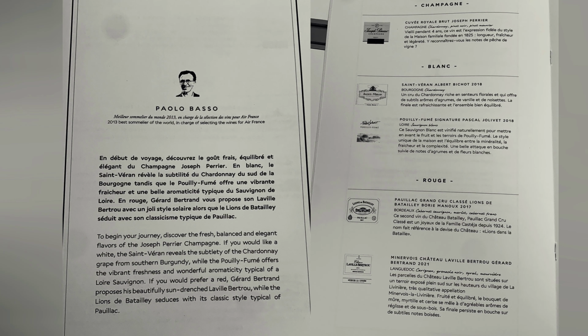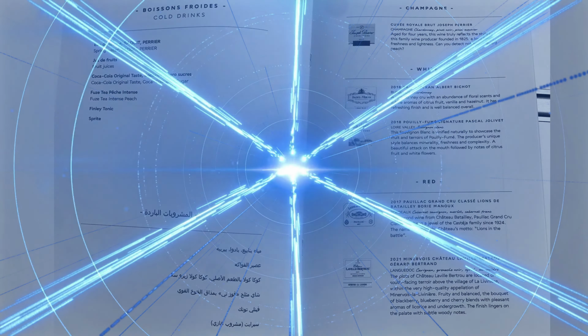Air France has a nice selection of wines. They've always got good wines on board. Although this was an overnight flight and I had a connection in Paris, so I didn't have any alcohol. Stuck with the coffee. But as you can see, they have a very nice selection.